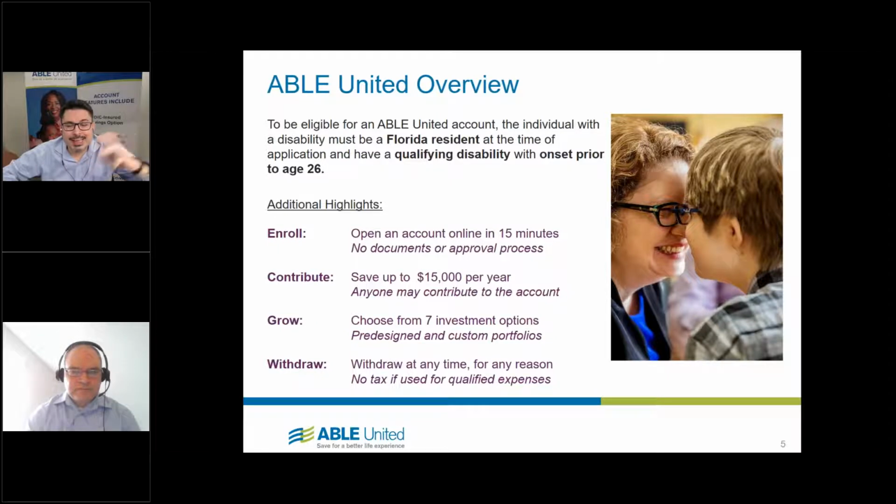So like I said, we are the state of Florida's program, so you have to be a Florida resident at the time you apply. But the individual who actually owns the account, the beneficiary, to qualify, they have to have what they call a severe type of disability, and that disability had to occur prior to age 26. So somebody already on supplemental security income or SSDI would automatically qualify as long as that disability occurred prior to age 26.